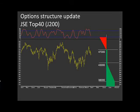Now, that became problematic for me in the middle of March, when you can see the market actually popped up above 47,000. At the time I said, if we're going to see the market moving higher, then I don't want to be totally exposed, because effectively you're kind of naked short from there on. And if the market continues to rally, you continue to lose money the more the market rises.